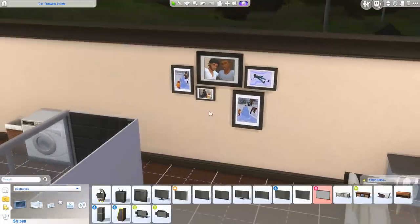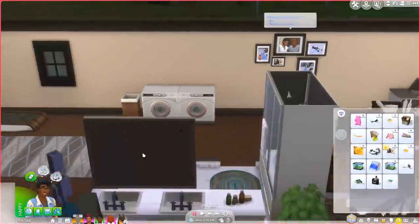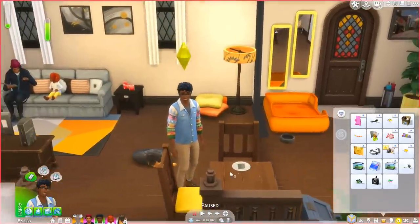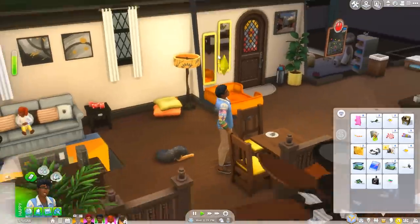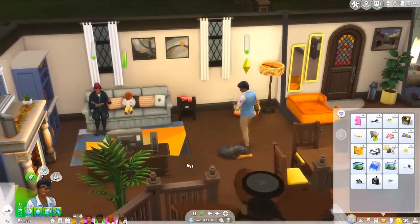So there we go. It's been added to our family wall. I'm so excited to fill this up with like all the new kids and like the prom pictures, like when Lionel goes to prom, he's gonna have his photo taken like on the porch. It's just gonna be amazing. But I'm gonna end this part here, guys.